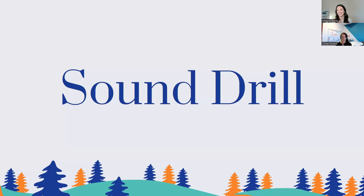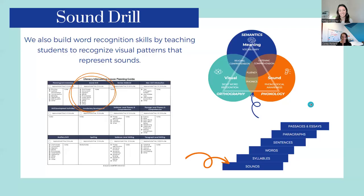Welcome back. We're going to jump into the sound drill next. And so when we think about the sound drill, we want to make sure that we are explicitly showing students how to connect that phonology portion of the literacy processing triangle and the orthography portion. The sound drill is going to start with the visual. So we're going to start with that orthographic piece.